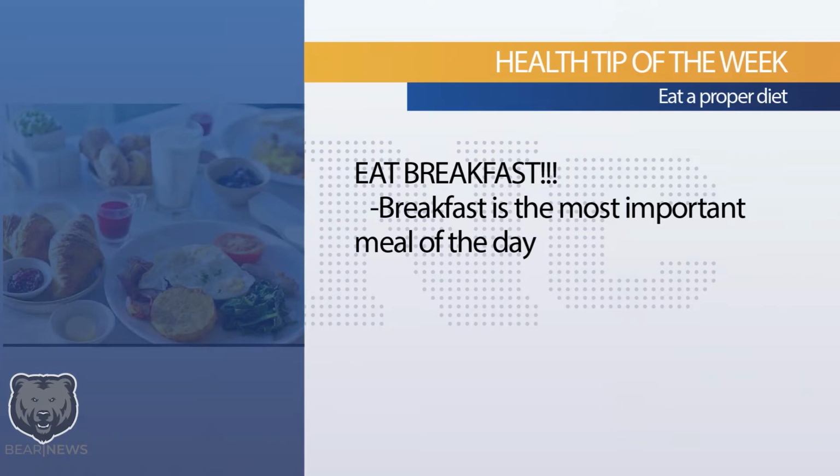As we get closer and closer to midterms, students tend to focus so much on their classes that they forget to focus on themselves. With that in mind, my health tip for the week is this: eat a proper diet. Now, it can be hard to eat healthy with all the fast food and junk food available, but here are a few steps you can take to help you eat better.